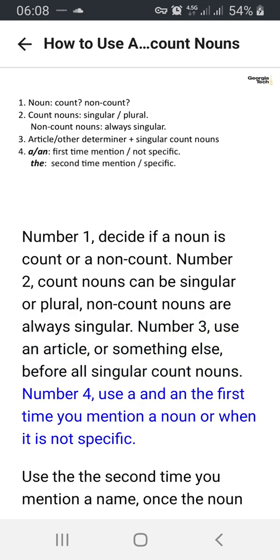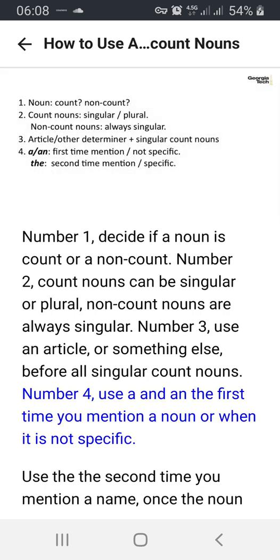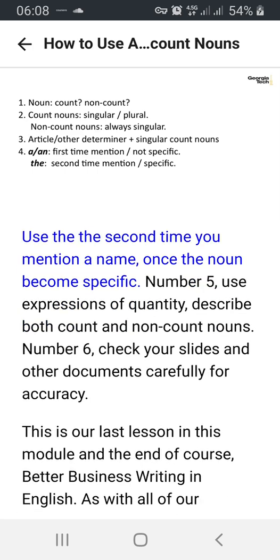Number 4, use a and an the first time you mention the noun or when it is not specific. Use the second time you mention the noun, once the noun becomes specific. Number 5, use expressions of quantity to describe both count and non-count nouns. Number 6, check your slides and other documents carefully for accuracy.